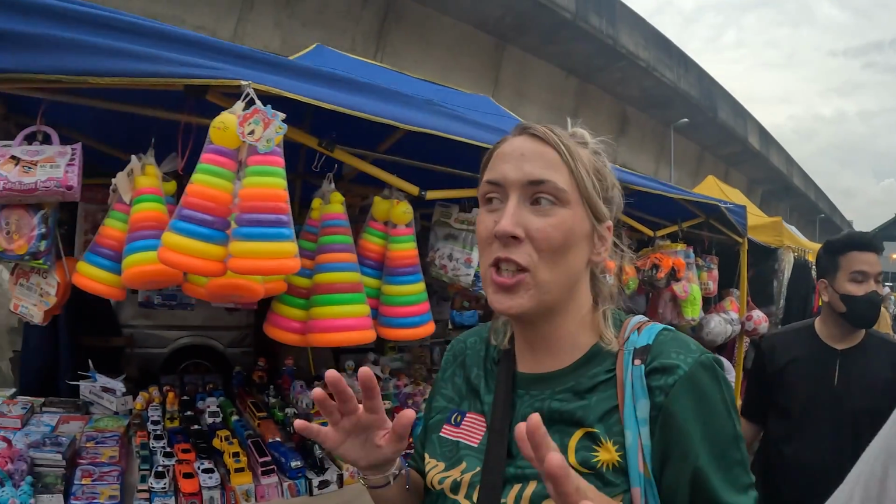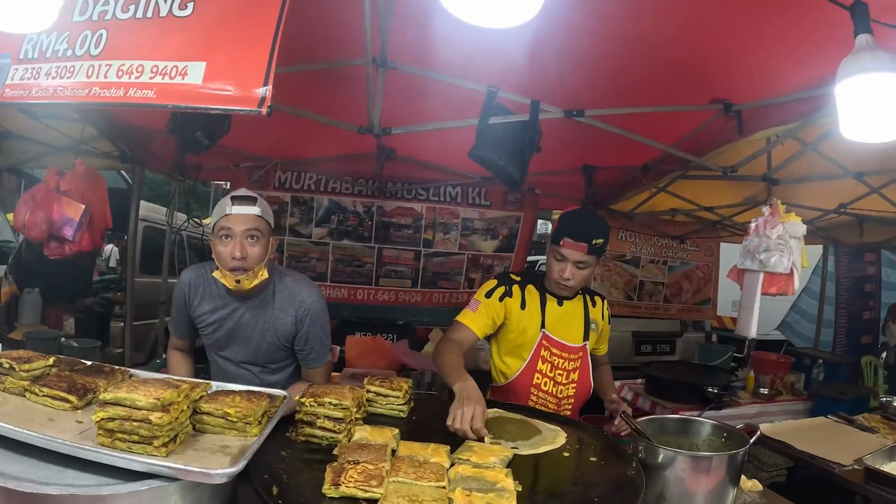So that is probably the cheapest Ramly burger I've ever seen. It was only 3 ringgit. Oh, it's got a bit of a kick as well. Delicious. Chicken.